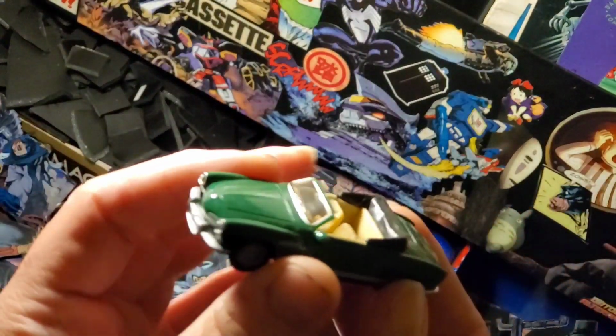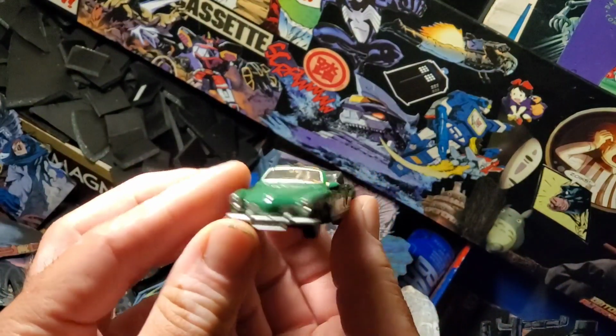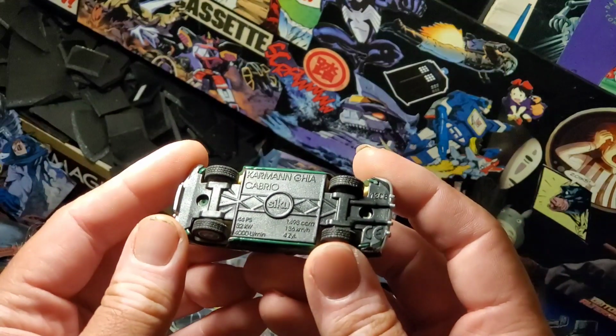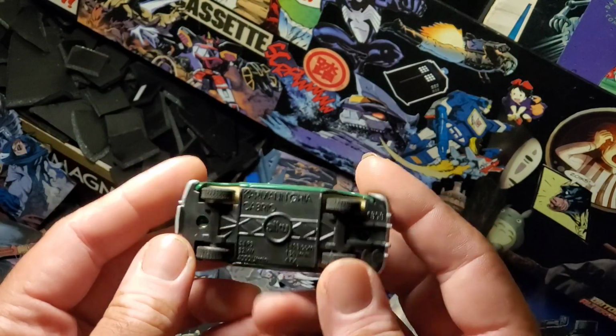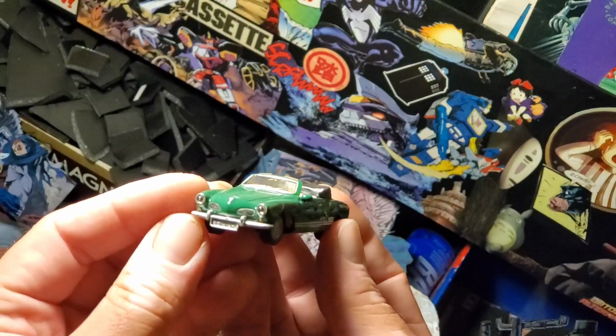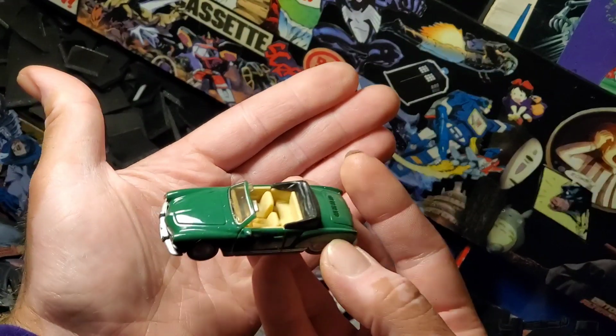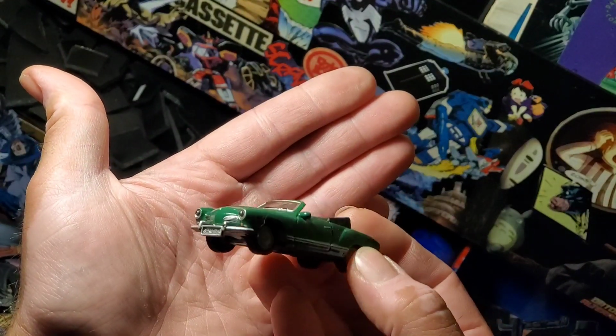Not a Mustang, but I thought it was cool. This little guy was 50 cents. I forget. Karmann Ghia Cabrio. Little VW. Nice little car. There we go. Yay.